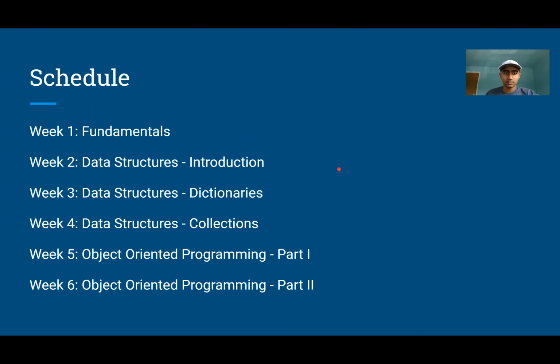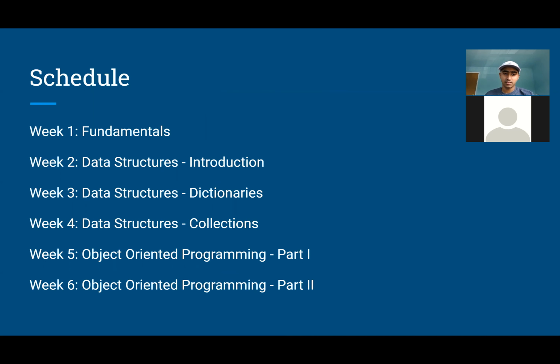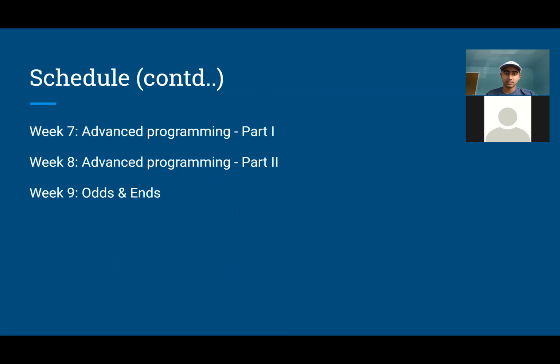Into the lesson. So here's our schedule. Today we're scheduled to start doing some object-oriented programming. And object-oriented programming is very important in Python. You'll find it very useful, especially when you get into making high-level programs and that sort of area. So let's get started.